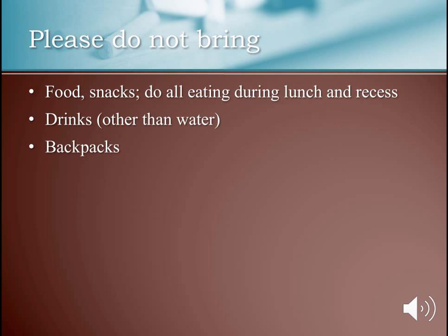I also ask that you not bring food or snacks into our class. Please do all your eating at lunch and recess. Please do not bring drinks other than water into class, and please leave your backpacks out of the room in your lockers.